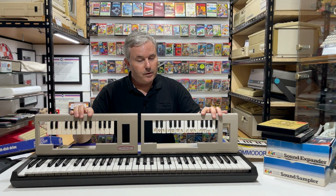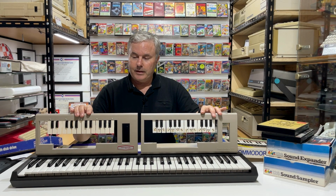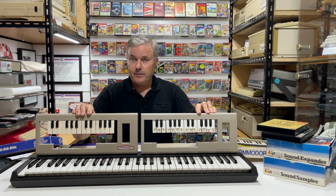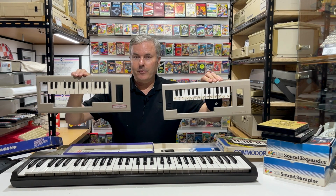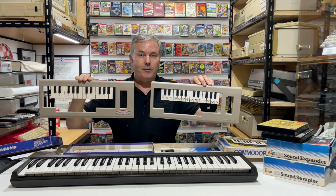So we've got the Commodore Music Maker, also the Light and Sound Incredible Musical Keyboard. Look exactly the same, don't they? So at the Commodore show in Toronto, Canada in 1984, there were two booths, and these guys were one booth and these guys are another booth. Someone pointed out to them that they were both there selling the exact same item.